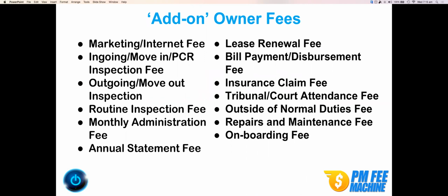So here is a list of typical fees that you can be charging. I'm not going to go through them all. You can see them all there, and you'll get the recording as well, so you'll be able to list those if you want. Now, the last one there, onboarding fee, is where you've got an inherited tenant. There's a lot of work to bring an inherited tenant on board. You should be charging that.